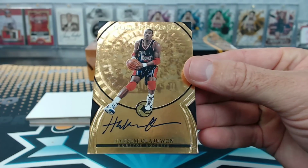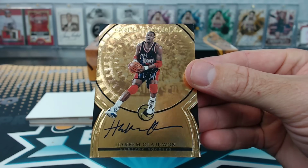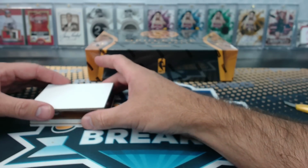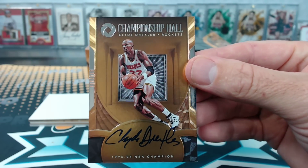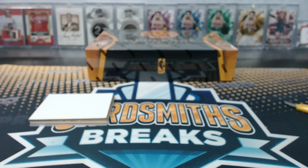Gold records. Hakeem Olajuwon, Houston Rockets. Certified prints. Nice, Hakeem. So far, not a lot of rookie content. Clyde Drexler. Back-to-back Houston Rockets. Championship Hall, 94-95 NBA champ. Clyde Drexler. That's number 10 of 25.